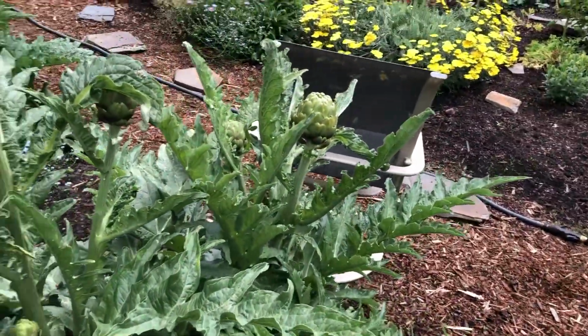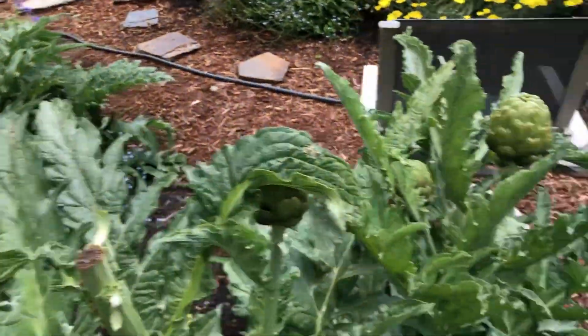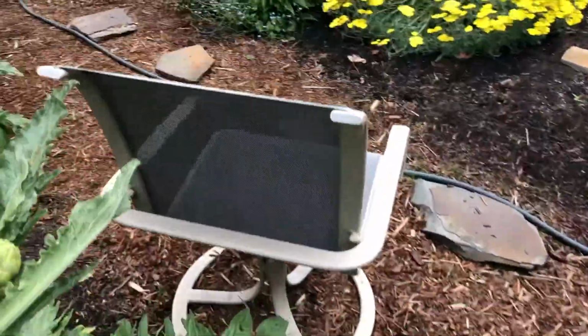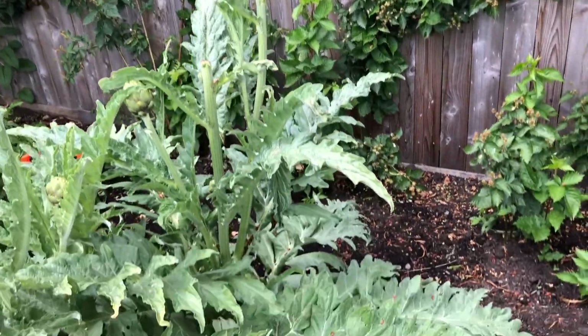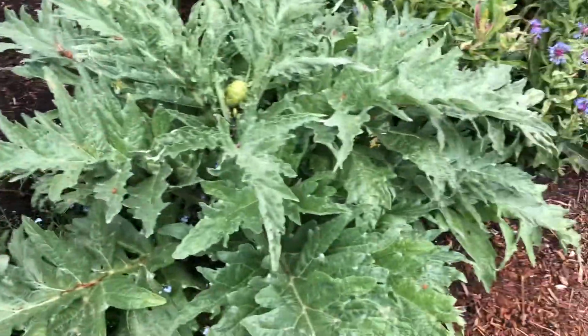Not too bad. The artichokes were already here, and I think I'm going to have artichoke for dinner tonight. This one and that one look nice and solid and ready just before they open. I didn't know they were artichokes at first. I thought they might be an ornamental, so I asked the previous owners, and they were surprised that they were still alive. There's that one and that one there.